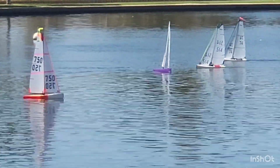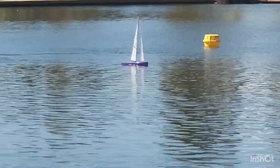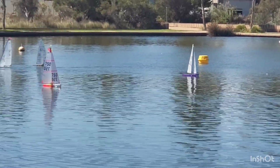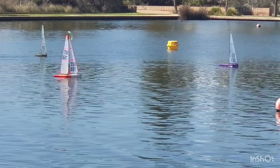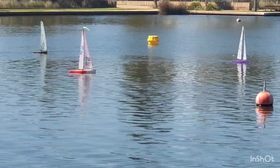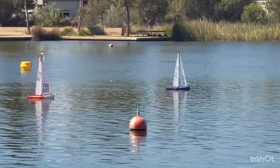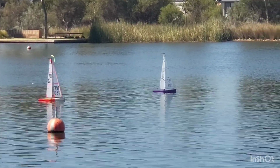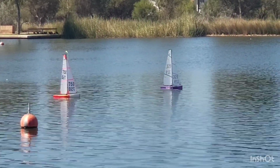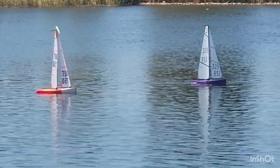In these, you can't do that, but what you can do is get a balance between downwind performance and upwind performance. Daniel's boat in particular has a mast which is relatively forward, and in the lighter airs performs quite well because of that forward position. Right, you can see him here coming in for a win.